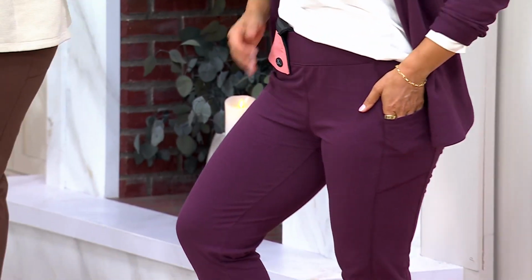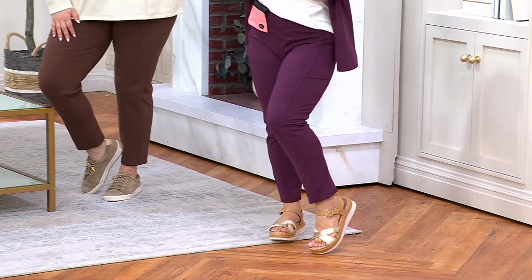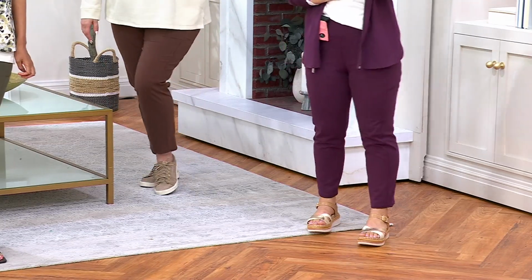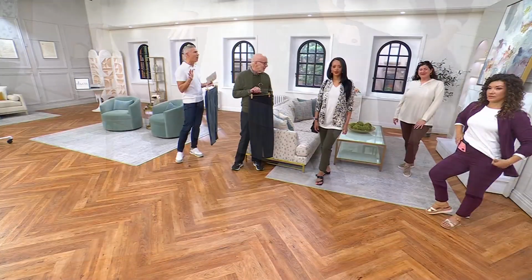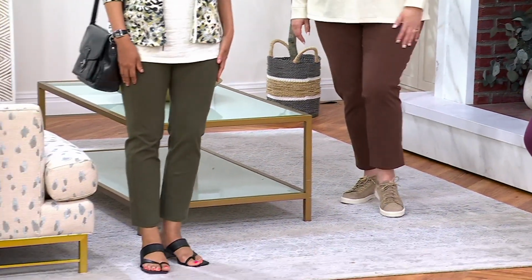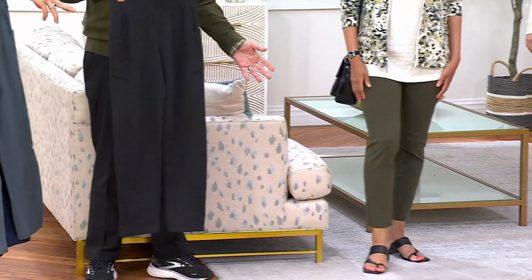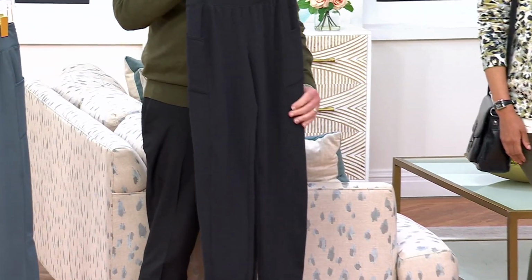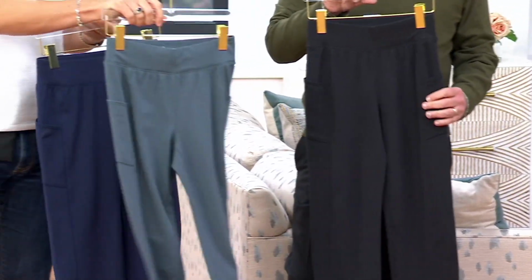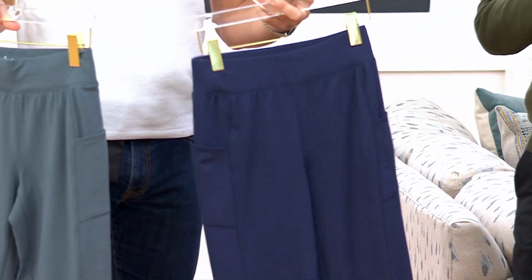Now, if you want the wine that you're seeing on Allie, I have 5 dozen in the tall. If you want the coffee in the tall that you're seeing on Jamie, I have 400 total in the tall. Wow. If you want the true olive that you're seeing on Blair, I have fewer than 150 total. Of course you do. In the tall. I mean, that's crazy. And then if you want the black tall, I have 1,200. Again, that's your best bet. Dark slate, 370 in the tall. And then the navies in the tall, fewer than 600.